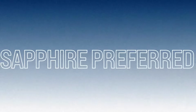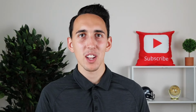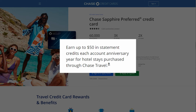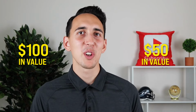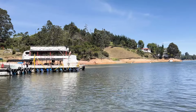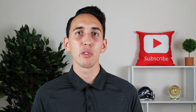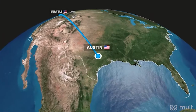So those are the bare bone essentials on the Chase Sapphire Preferred, but now I wanted to get into how I've personally used the card over the past 2 years. To start with, I have been able to take advantage of the $50 hotel credit both this year and the past year as well. So I've basically been able to get $100 in value, $50 in value each year over the past 2 years. This past year, I used my hotel credit in Austin, Texas, because in January we flew to Panama and Colombia, and we utilized Austin as our positioning city, which basically means that we flew from Seattle to Austin because Austin had a direct flight to Panama that we wanted to take.